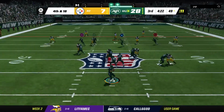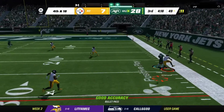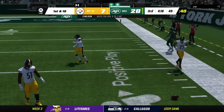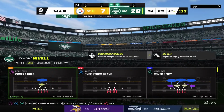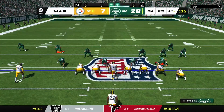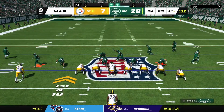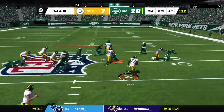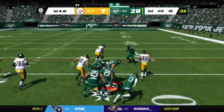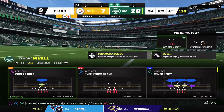4th down. Here's Wilson, rolling to his left. And it's going to be batted down, and will go the other way with the football. The Jets try it, but the 4th down play doesn't work. And this defense will take over right near midfield at the 49-yard line. They'll start the drive with Harris. And he'll take it across midfield down into Jet territory.